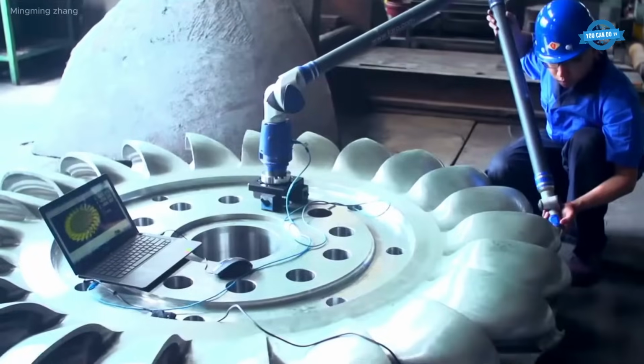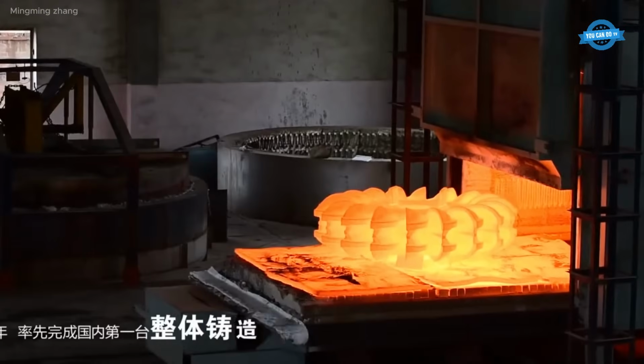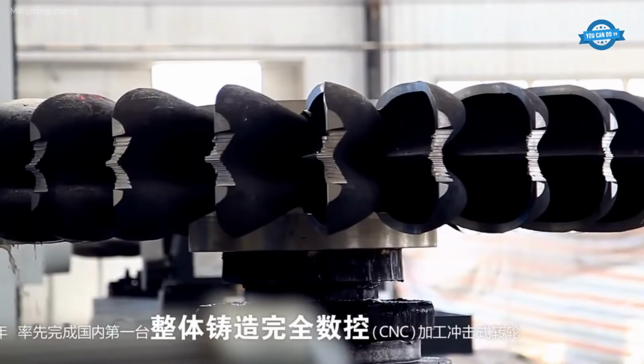Gotei Hydropower specializes in manufacturing of hydropower turbine components, runners using monoblock forging and 100% CNC precision machining.